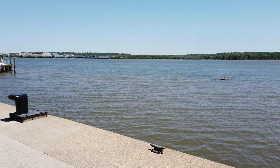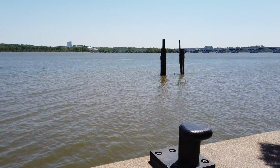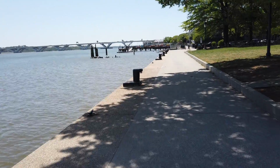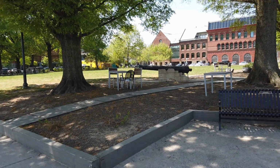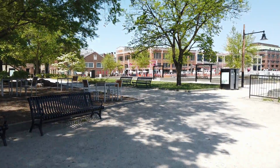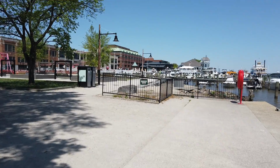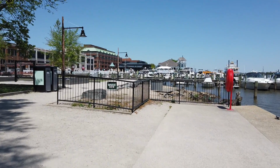So, as you can see, beautiful sunny day, calm and quiet. The wind is out today for sure, but I'm just enjoying myself here in Old Town Alexandria. I believe this is Virginia, and gonna probably head towards that side over there.